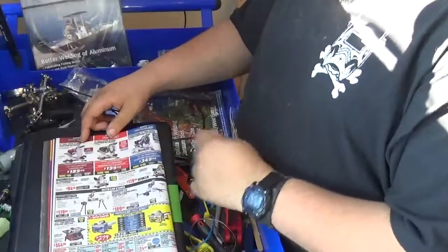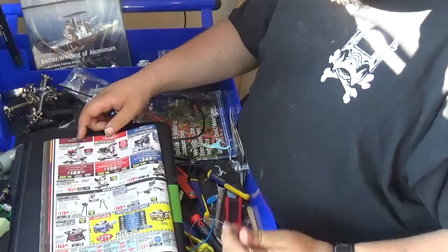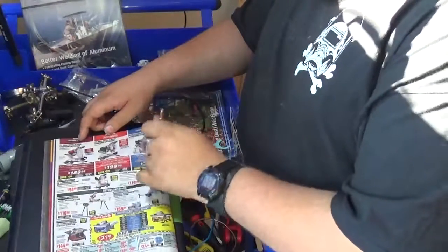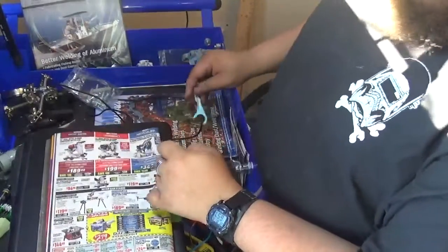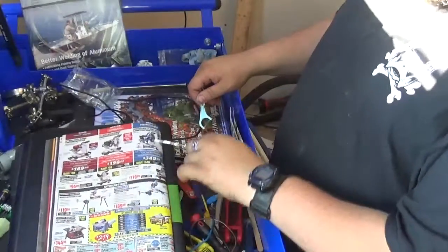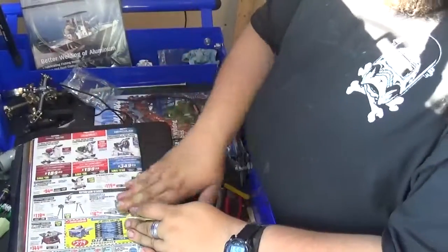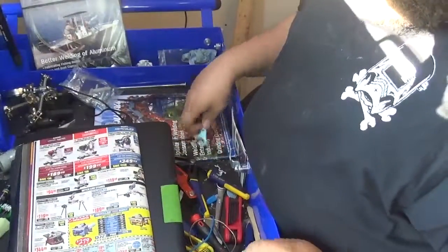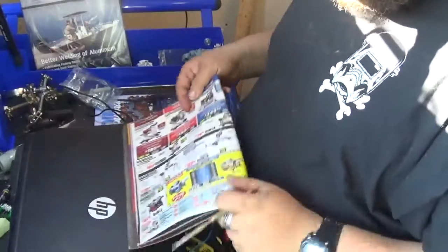Circ saws. I don't do much woodworking, but for those of you that are into it, like I said, Denatools actually has a video on the Hercules that kind of impressed me as a metal worker.